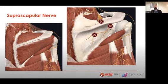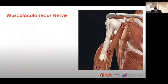These points are incredibly important if you can get on them. Go by palpation, thumb pressure. The musculocutaneous nerve. Now, this is going to be a really common one because anterior shoulder pain, this is the anterior aspect of the shoulder, anterior shoulder pain is really the most common, I would say. Right at the front of the shoulder here.